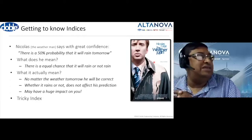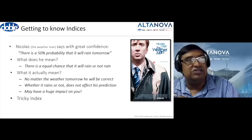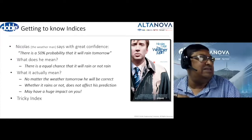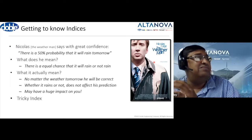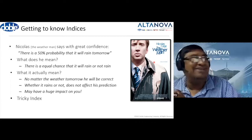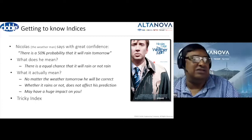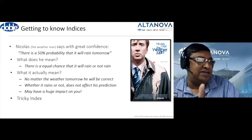The next indice that you need to watch out for is the tricky indice, I call it. If you know this movie called Rain Man, Nicolas Cage, he said in the movie, there is a 50% probability that it'll rain tomorrow. What does he really mean? That he will never be wrong. Yeah. So whether it rains or doesn't rain, he's right.